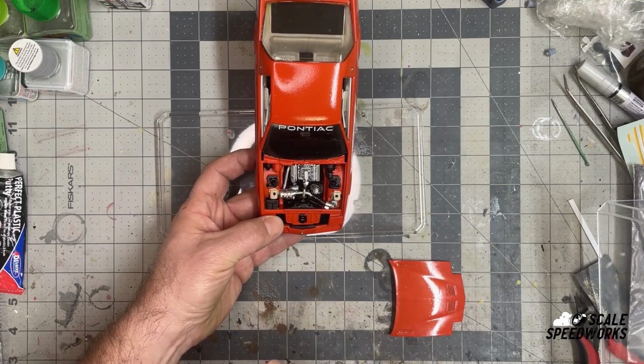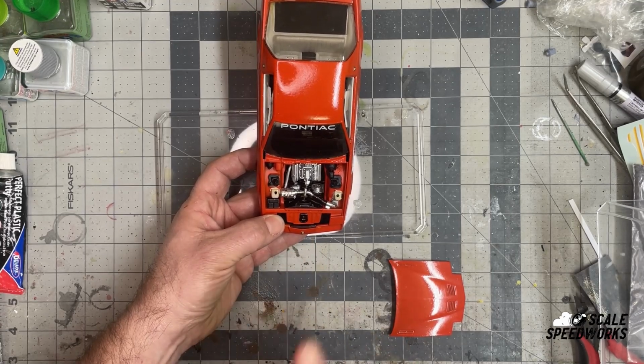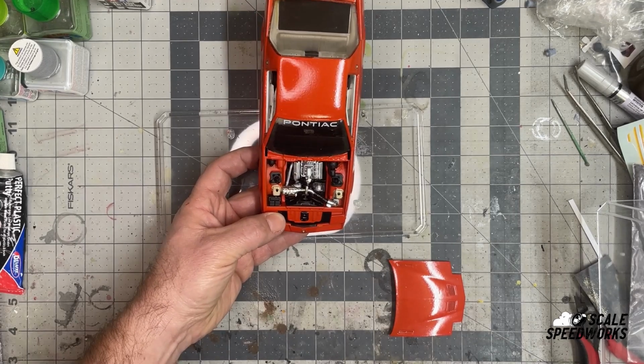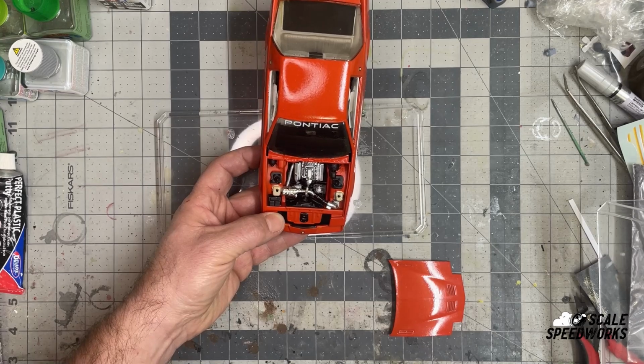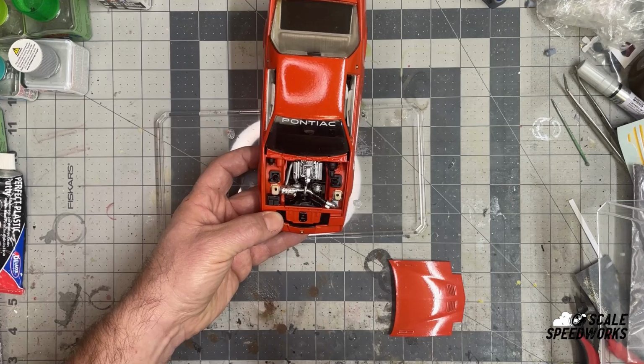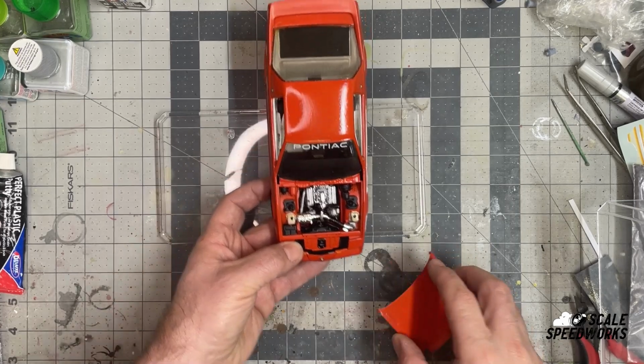I'm looking to put this into another car. Again, I did say this is a parts car. I'm looking forward to Jason over at Blue Ox Model Shop, looking forward to his Street Machine group build coming up because I got plans for this engine.